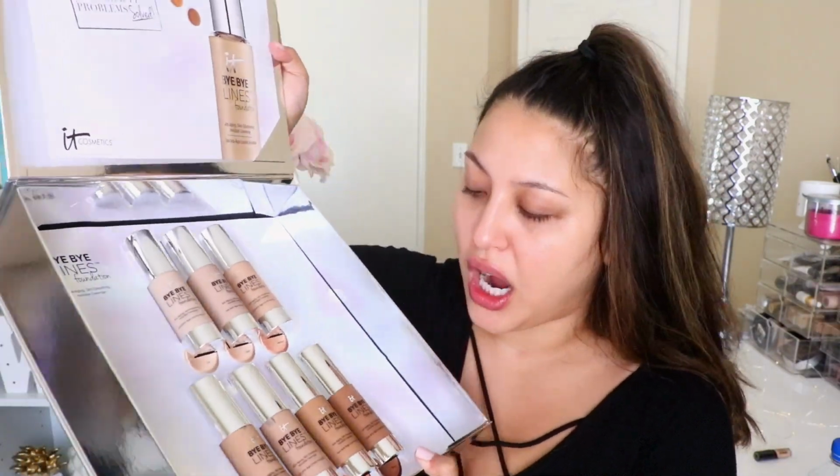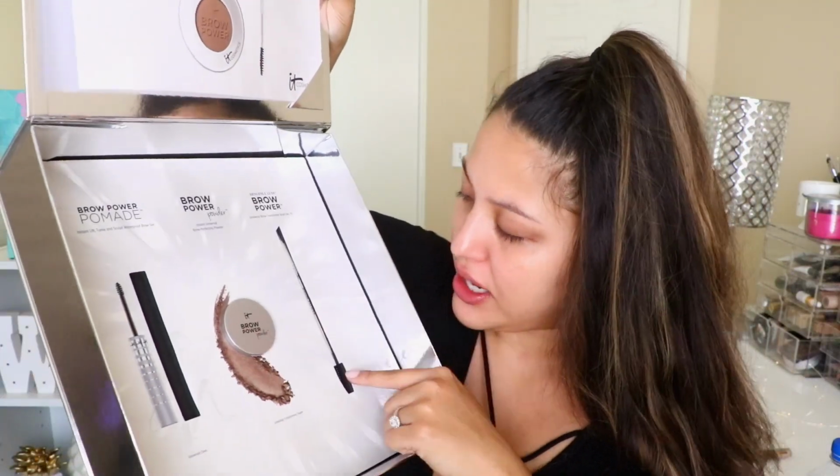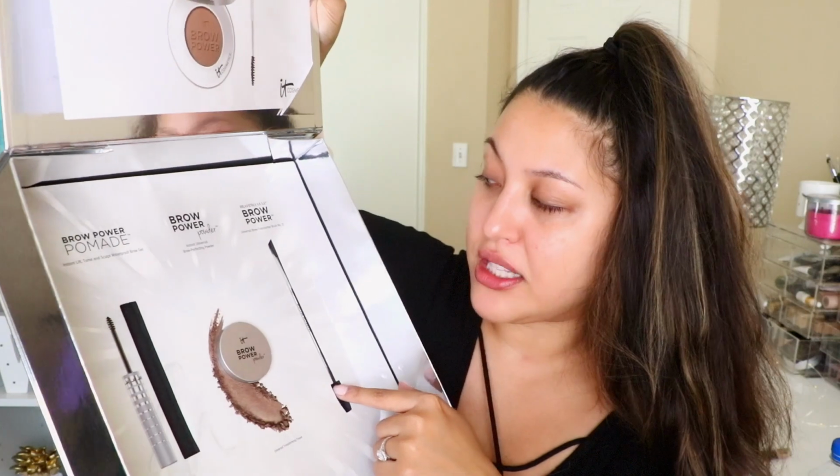So this one is the Anti-Aging Skin Smoothing Invisible Coverage. If it's invisible, then maybe it's a more lightweight, natural kind of foundation. So we'll figure that out. Sparse brows: Brow Power Pomade, Brow Powder, and also a Universal Brow Transformer Brush. I really like their skinny pencil, and I use it in dark brown. The pomade is actually a waterproof formula.